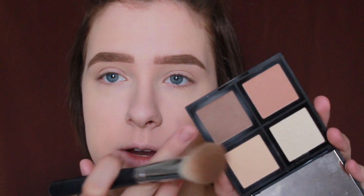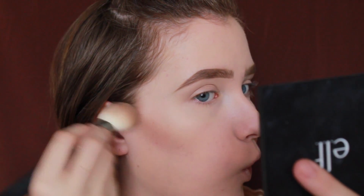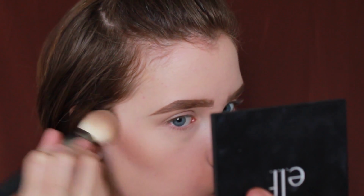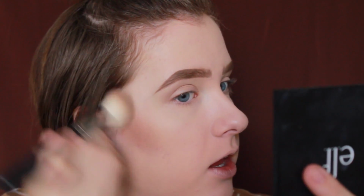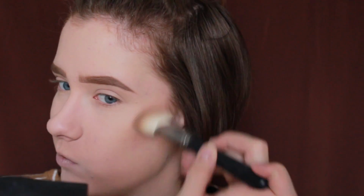So I take the contour shade, which is this one right here, which looks so similar to the Kat Von D one, the most ashy tone in the palette, but with this brush I just take it and put it right in the hollows of my cheeks. And then when I want to blend it out, I'll turn it the other way, and it kind of diffuses the color upward instead of down here and giving you a 5 o'clock shadow instead of a contour.